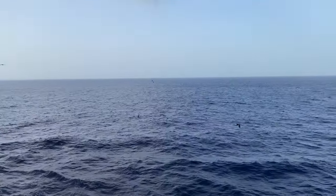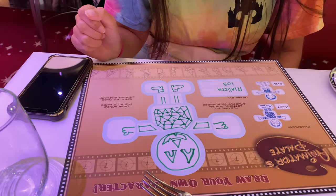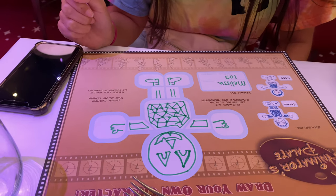This is cool. Yours looks good. Alright, so yeah, it's the drawing night for Animator's Palette. So we just drew our characters. So Melissa, I tried to draw a jack-o'-lantern. Yeah, it's upside down, but you can tell it's a jack-o'-lantern. It looks really good. I like it.